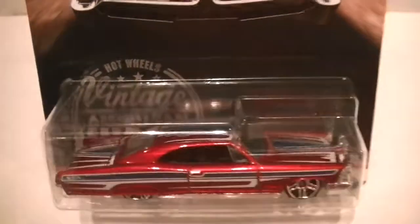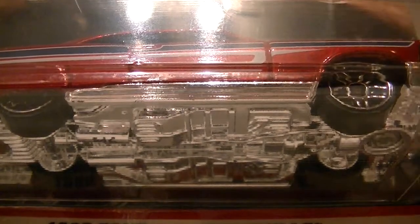And yet again, red, white, and blue theming. These are all American muscle cars. Even though I don't really consider the Bonneville a muscle car. It's not the car that truly defined the muscle car genre. That would go to the Mustang, the 64.5 Mustang.